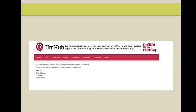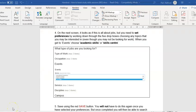If you see this screen, then choose Current Student under the View As option. On the next screen, it looks as if this is all about jobs, but you need to set your preferences by working down through the 5 drop boxes, choosing any topics that you may be interested in, even though you may not be looking for work. When you get to events, choose Academic Skills or Skills Centre. Save using the red Save button.